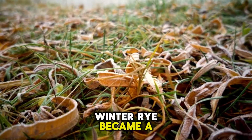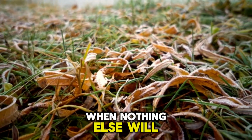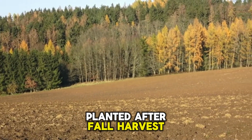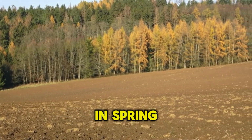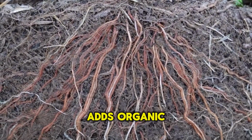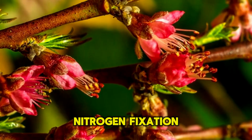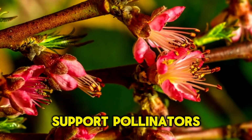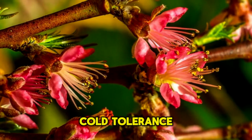Winter rye became a workhorse cover crop because it grows actively during cold weather, when nothing else will. Planted after fall harvest, winter rye protects soil through winter and can be incorporated in spring before planting. Its extensive root system adds organic matter throughout the topsoil. Crimson clover provides both nitrogen fixation and beautiful blooms that support pollinators. Field peas combine nitrogen fixation with cold tolerance.